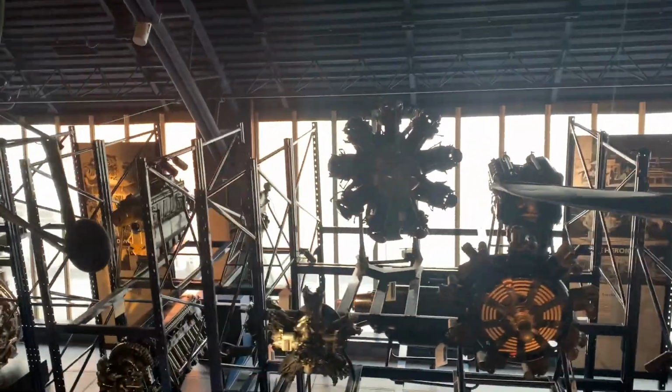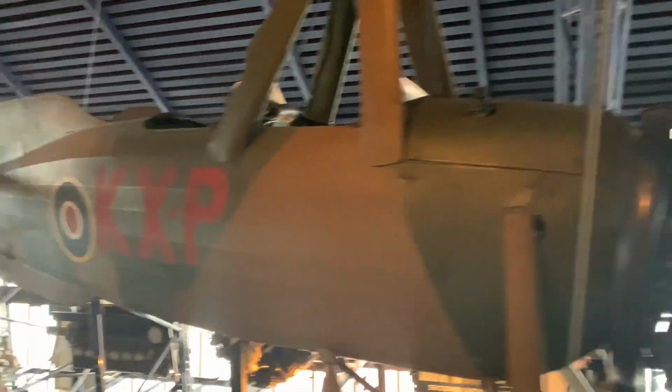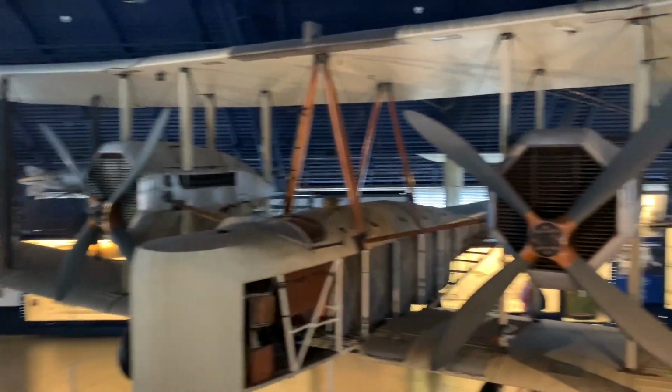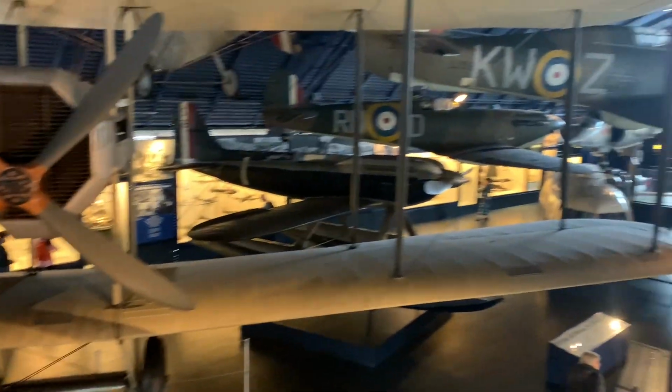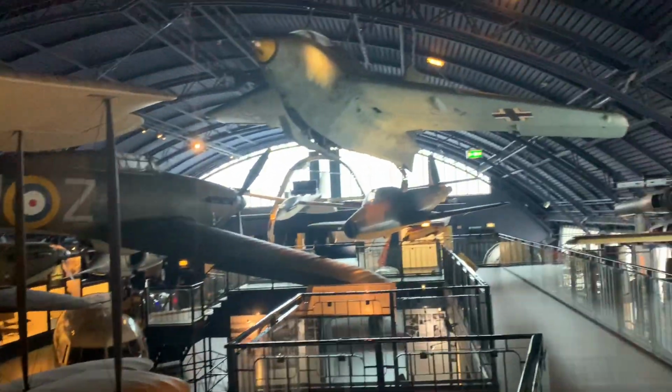Just walking along the viewing platform now, so we can get a closer up view of all the aircraft. The size of that, it's huge. There's the Spitfire and Hurricane again in the distance. There's the Messerschmitt jet.